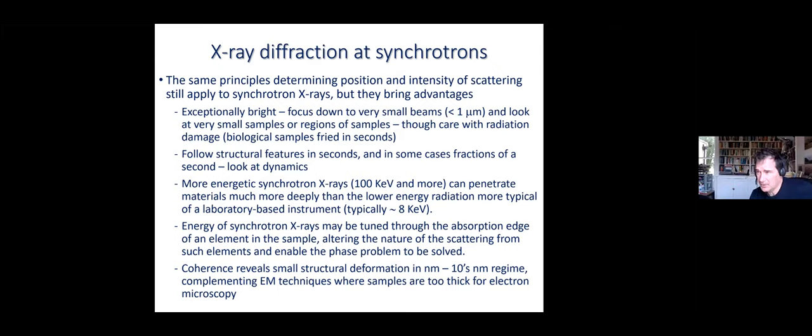So we can look at regions of a sample. You might have a sample that contains a collection of individual crystals, which might be slightly different from each other. So we can look at very small samples or regions of samples, although we note in passing that these X-ray beams are so bright that they will damage softer organic samples in no time at all. So typically when you put a protein crystal in the beam, it will be destroyed by the X-ray beam in a matter of seconds, sometimes fractions of a second. But within that time, it's possible to take enough information to deduce the crystal structure.